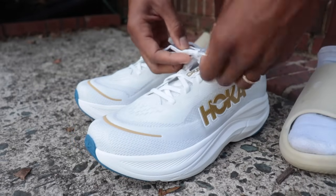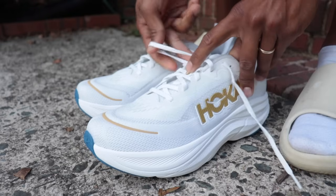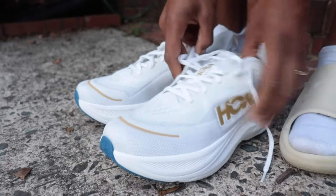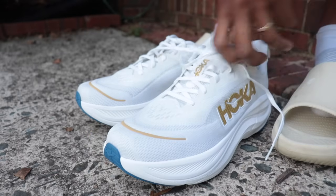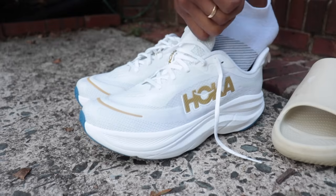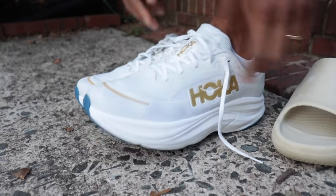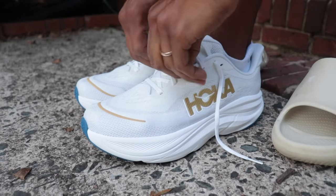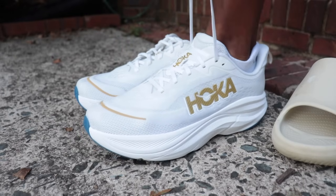Pull up in the Michelob Ultra 3s. Looking real smooth. Looking real low calorie out here. Bang. All right. I'm making a lot of jokes about the colorway. I think it's the gold. Whenever a colorway has gold, it just sends me, as they say. It just sends me.